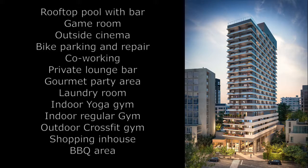This is a new building in São Paulo I visited recently, and I decided to do a video on it because the location is really good, one of the best in São Paulo, and also the leisure areas are the most complete I've seen so far.